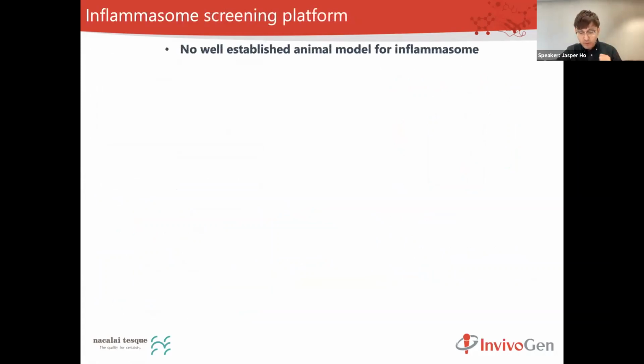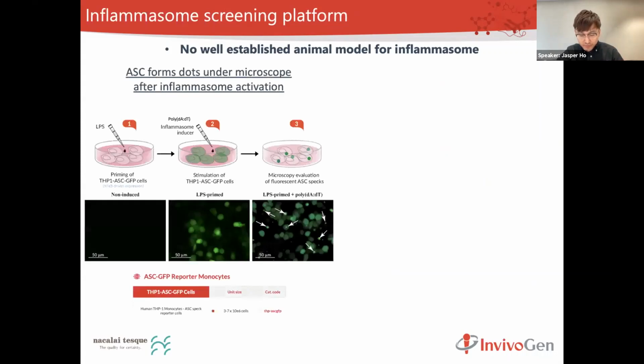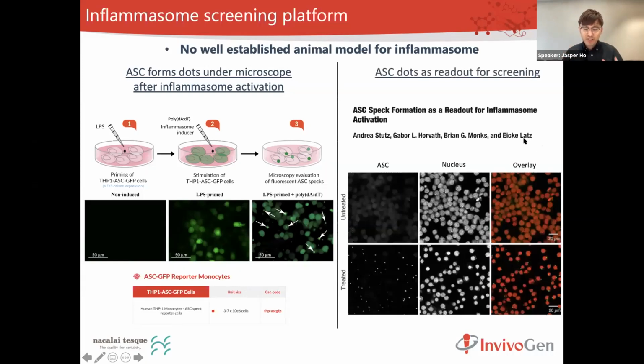Until now, there's no well-established animal model for inflammasome. So we can only rely on cell models for study and screening. One way of doing screening is to use the ASC specks. ASC is a protein that, during inflammasome activation, changes its localization from evenly distributed in cells to become condensed dots or specks in the cells. And it can easily be observed under a microscope. This can be used as a readout for inflammasome activation. And Eicke, the founder of IFM Therapeutics, one of the leaders in inflammasome drug development, also mentioned using ASC specks as a readout for inflammasome activation.